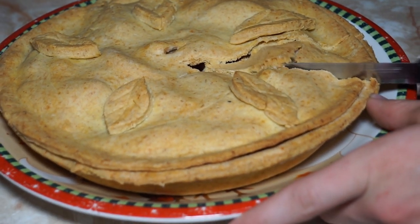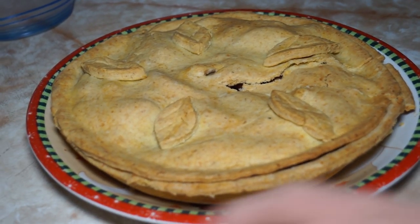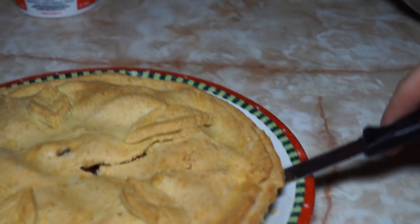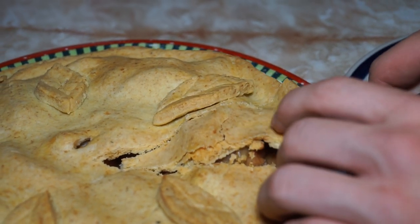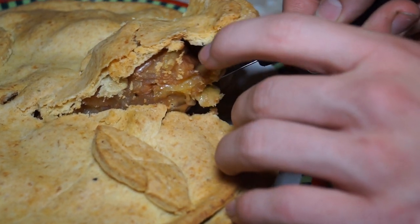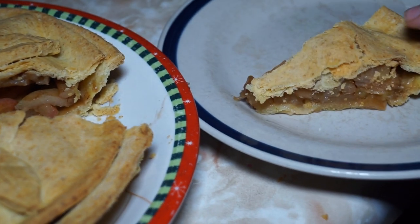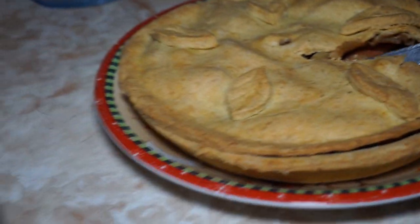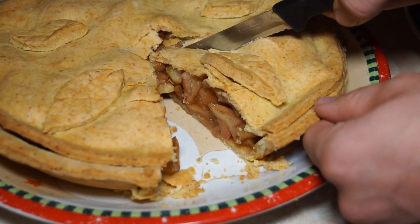This is the moment of truth with the apple pie, and if you'd seen everything that went into it, I think you'd appreciate it. Don't worry about it being pretty. That'll look great. That's excellent. Who's next for a piece? I love that bit. Wow.